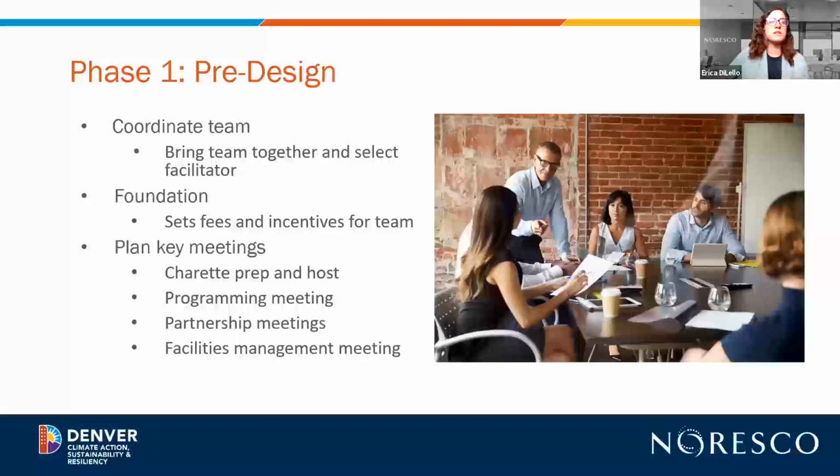And you're going to continue to see planning and key meetings throughout each of these phases. It's really important to meet with your team constantly when you're pursuing an integrative design approach to make sure that everyone is on board from the beginning with the goals and that they're clearly identified.